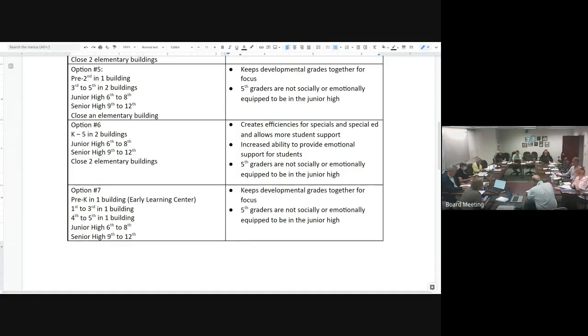Option 6, how well would this building configuration lower maintenance costs? Option 6, how affordable would the implementation cost be for this building configuration? Option 7, how well would this building configuration support creating an age-appropriate learning environment?